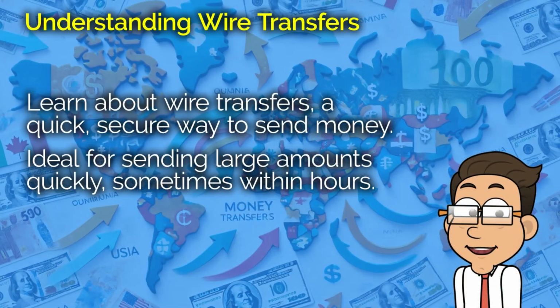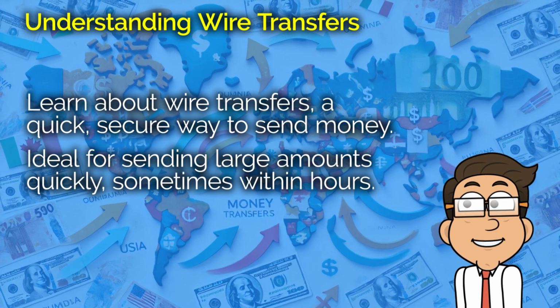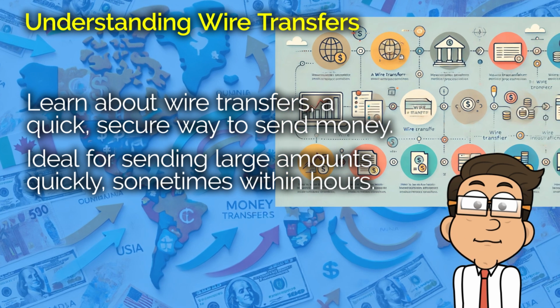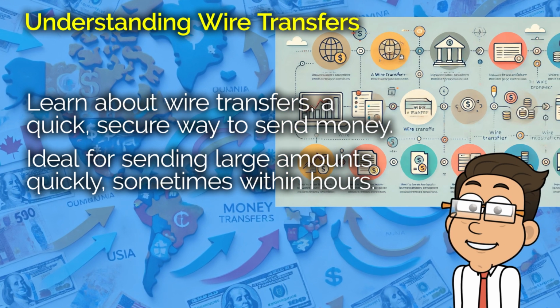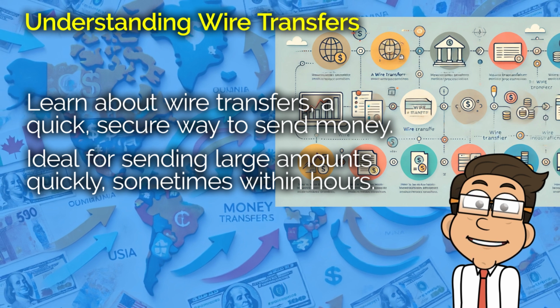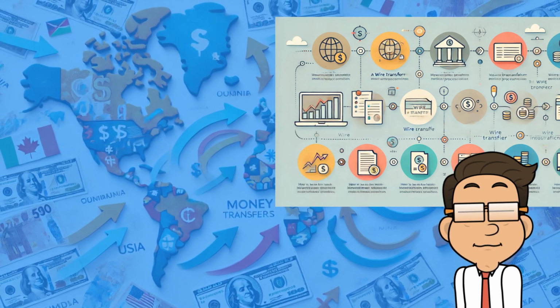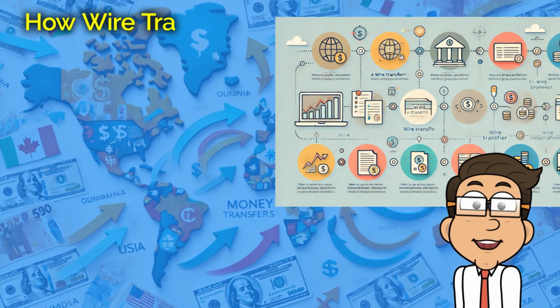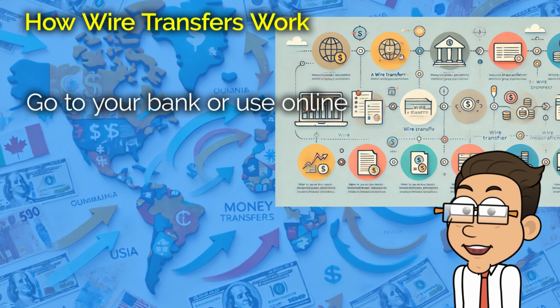So, you might be wondering, why use a wire transfer instead of just writing a check or using an app? Well, wire transfers are incredibly fast and reliable. When you send a wire transfer, the money usually arrives within 1 or 2 days, sometimes even within hours. That's way quicker than mailing a check. And unlike some other methods, wire transfers are also very secure, which makes them a great choice for sending large amounts of money.